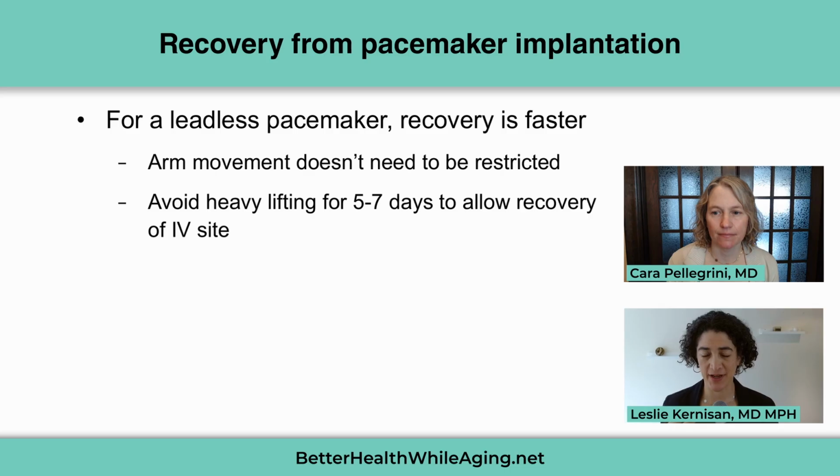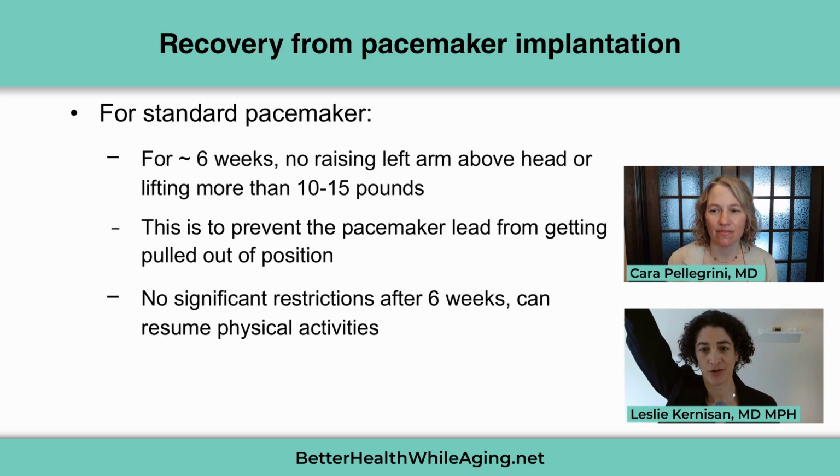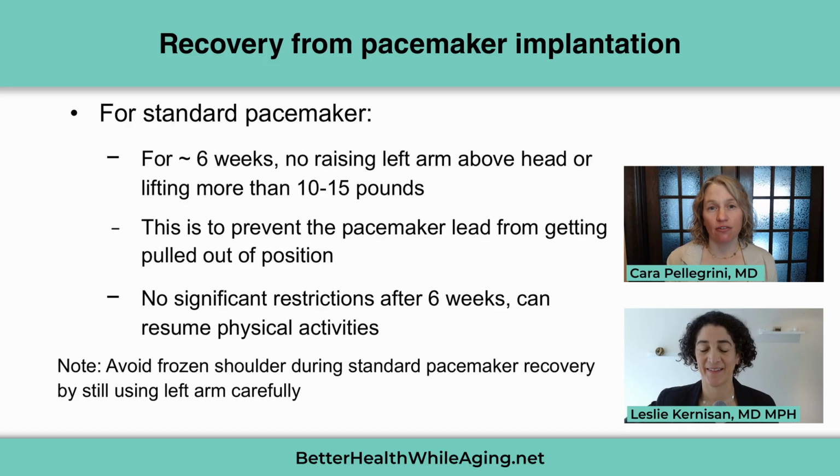So, are leadless pacemakers becoming more popular? I'm just thinking, 6 weeks without raising your arm over your shoulder, a lot of people can develop a certain restriction in their shoulder mobility if they stop using the shoulder. Yeah. That reminds me to remind everyone that we definitely try to avoid this frozen shoulder phenomenon. So I do encourage people to use their arm. You can still brush your teeth with that hand, or eat with that hand. What we're trying to avoid is a really big stretching motion. But you're right, that can be a lot, especially for my older patients who might be using both arms to help pull themselves up, or using a walker and really leaning on that arm.